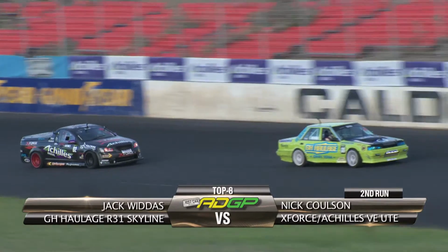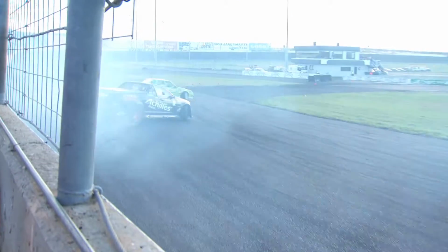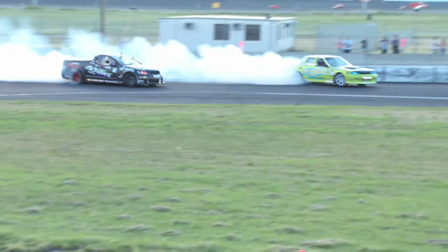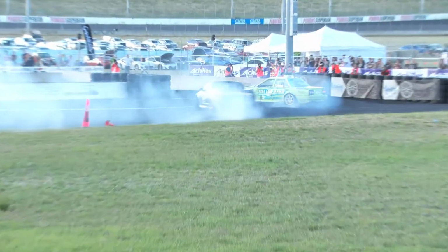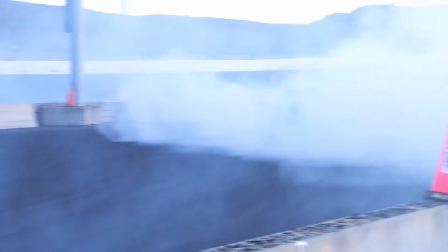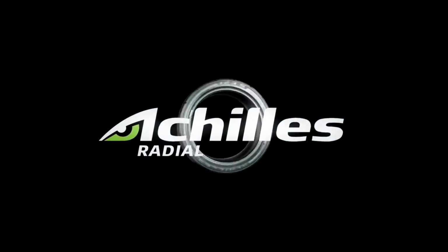Nick Coulson can take it easy on this run. He does hang back a little bit there. Widdis is giving it everything though. He has nothing to lose on his lead run after putting 2 wheels over the white line and straightening out on his last run. Coulson starting to close a little bit. Messy again there from Jack Widdis. But Nick Coulson, he will get the win in the Achilles Radial X-Force VE Ute.